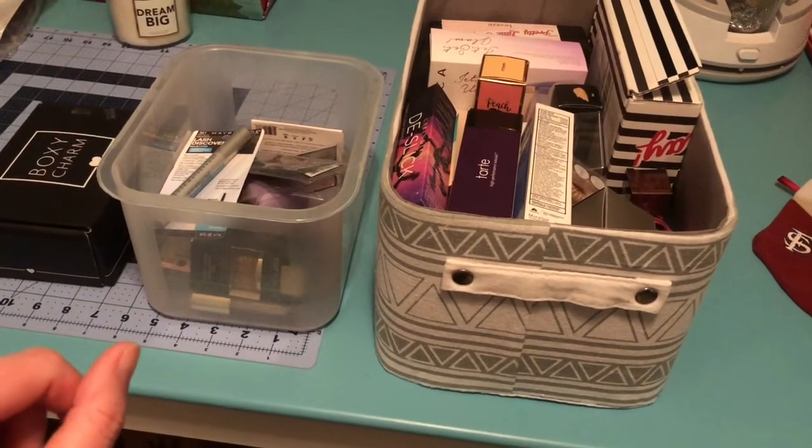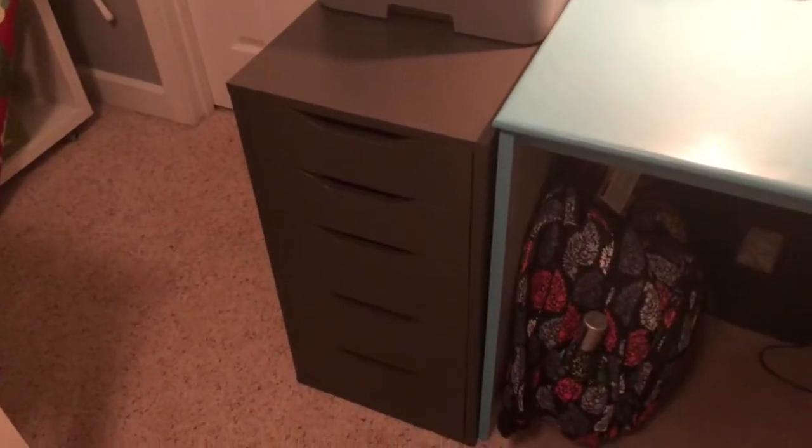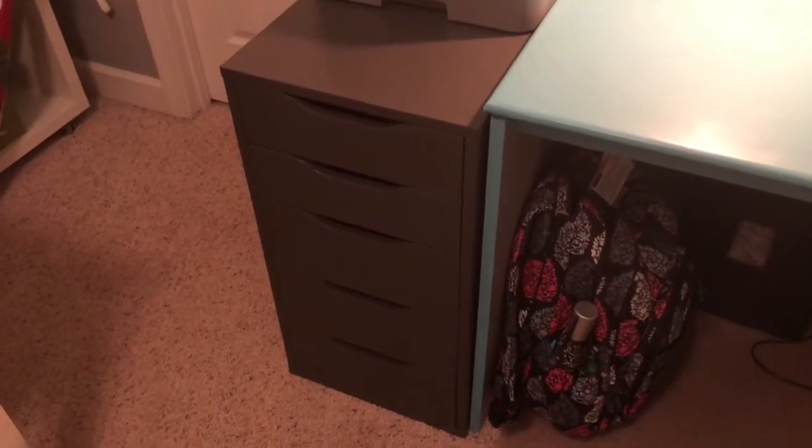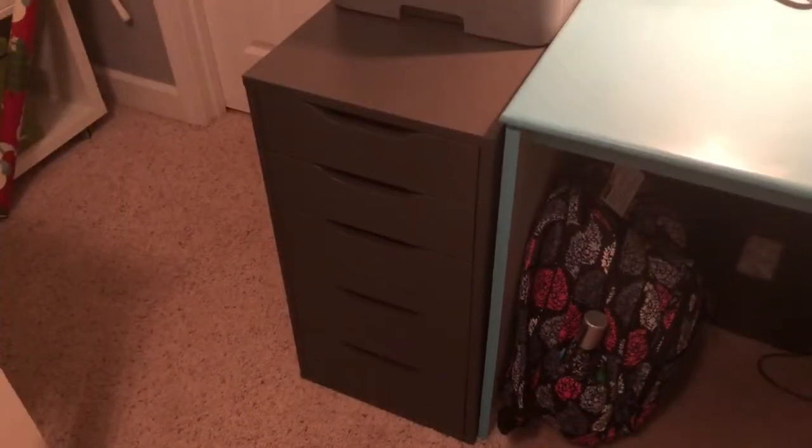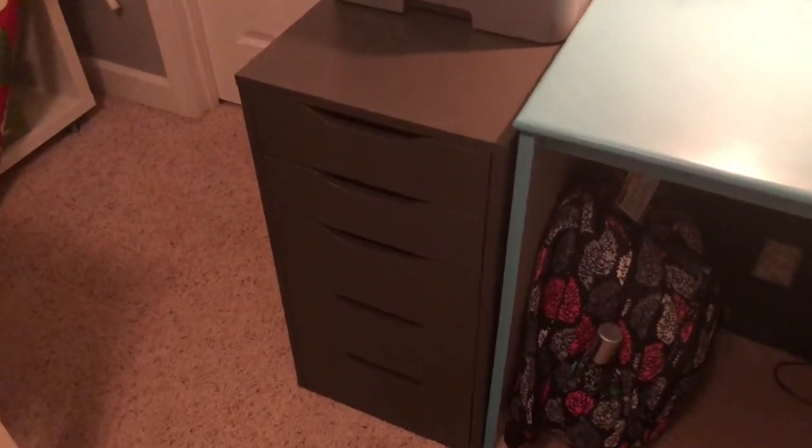I'm going to try to film some stuff this weekend for y'all. Sorry for the poor lighting. I'm in my office and it is nighttime, so I'm going to just try to film this the best I can. So you guys saw that I got this Alex drawer system.